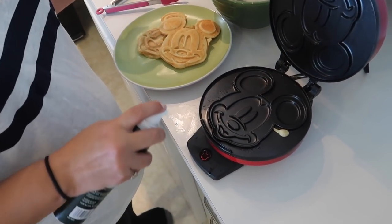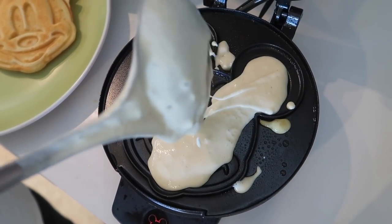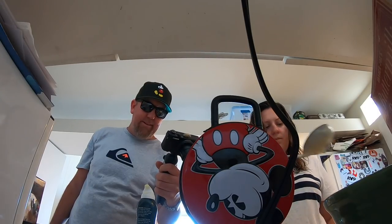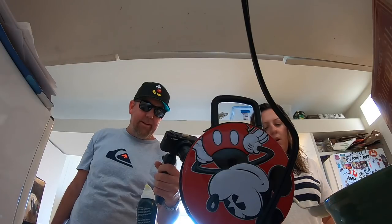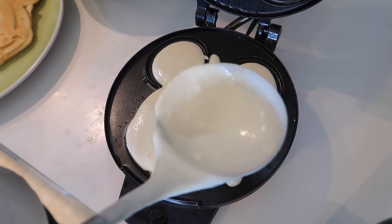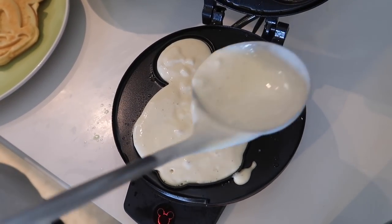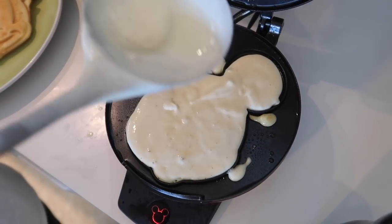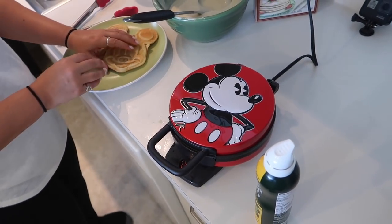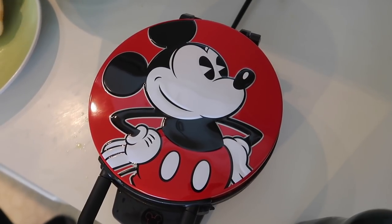I feel like I'm on a roll here. Oh, look at that pour. That was a good pour. It was all pour. I saw that it was like a V. I'm adding a little bit more batter because I want to see. More batter, more batter. It's like more money, more problems, more batter, more problems. Mickey's like, no, this one's got some more crisp.